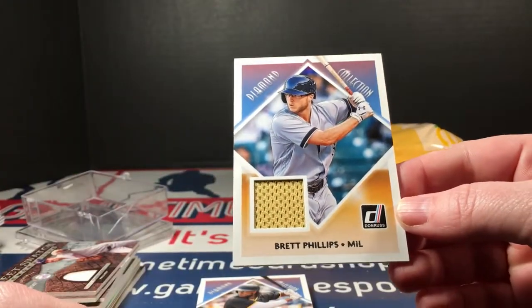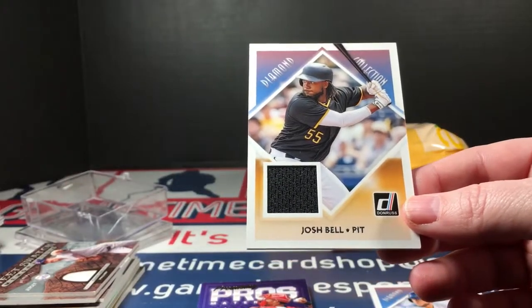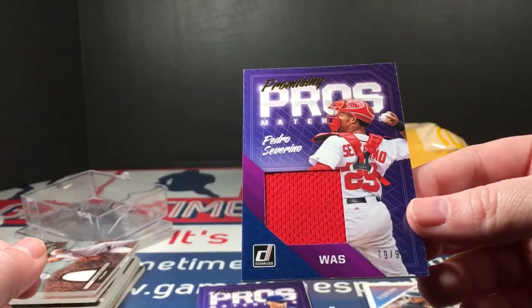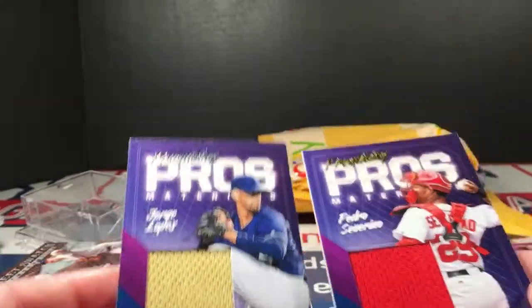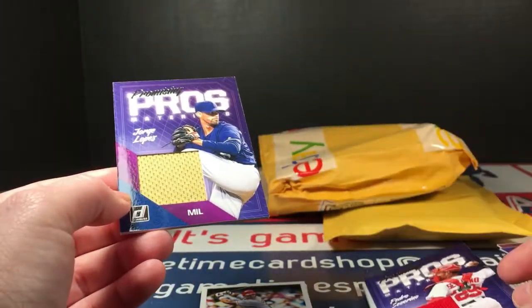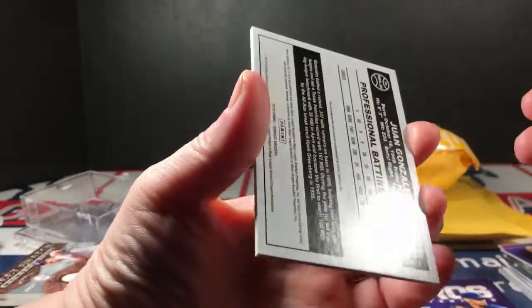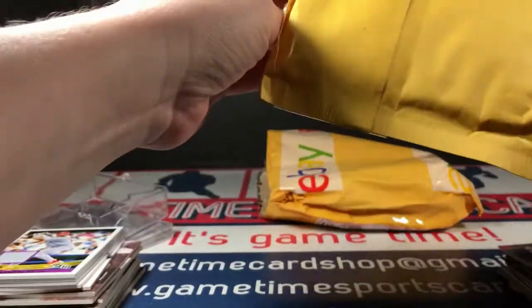Here's a Brett Phillips Diamond Collection from, what is this, 2018 Donruss. And a Josh Bell from the same. Pedro Severino to 99, Promising Pros. This is a parallel, because here's another. This, I guess, is gold. You can see the Promising is in a different color foil. Ooh, and a Juan Gonzalez. Vet action. Another nice lot there. Wow. Good stuff. All right. Let's check this out.